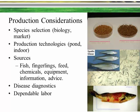All of these things are things you need to think about in the beginning. If something happens to your fish, where do you get disease diagnostics? And is it possible to get dependable labor to help you on your fish farm?